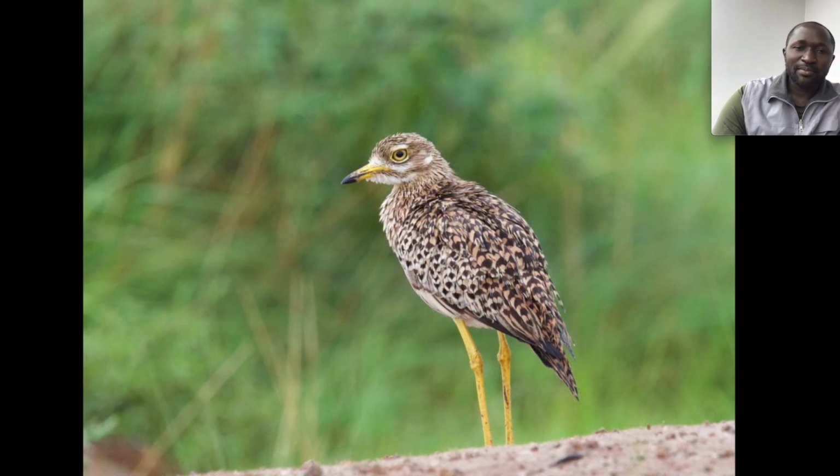And we also get to see some thick-knees, a lot more crepuscular birds. This is a spotted thick-knee. So on this tour we should see up to 3 species of thick-knees: the spotted thick-knee, Senegal thick-knee, and the water thick-knee.